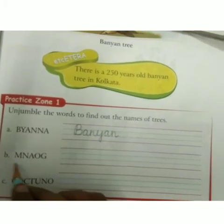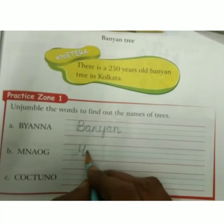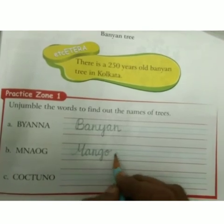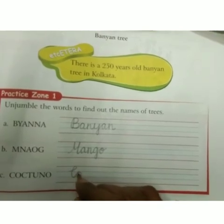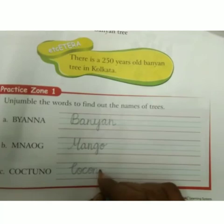Banyan. B. Mango. What is the spelling of mango? M-A-N-G-O. Mango. C. Coconut. C-O-C-O-N-U-T.